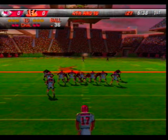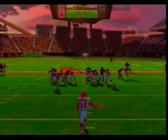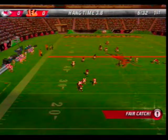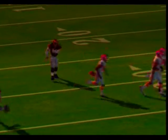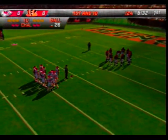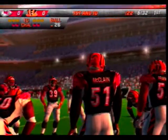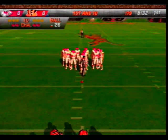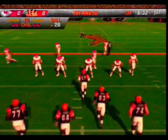Number 17 will come in now to punt it away. Williams looks like he's ready for the return. Fair catch. Fair catch made at the 26-yard line. They'll take over at the 26-yard line.